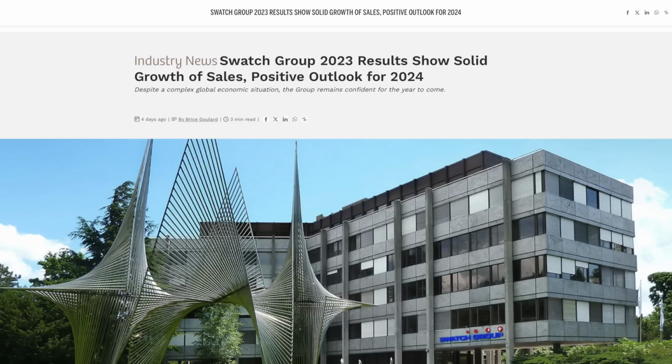The last thing I want to talk about is not really a new watch release, it's more of a news release, and it's that Swatch Group had a very solid 2023 and they have a very positive outlook for 2024. The positive outlook for 2024 is a bunch of nonsense. It's corporate talk. Of course, they're going to say that they're excited about the next year. That's not surprising. That's not why I wanted to talk about this.